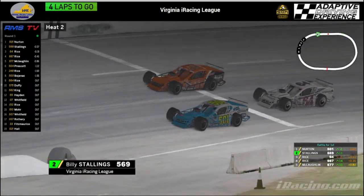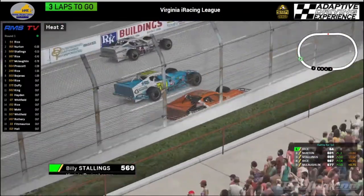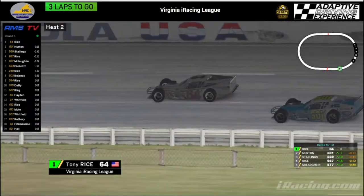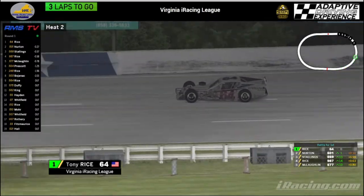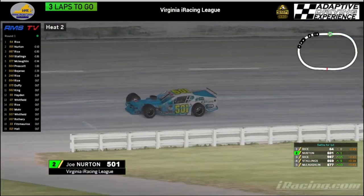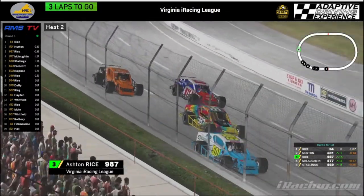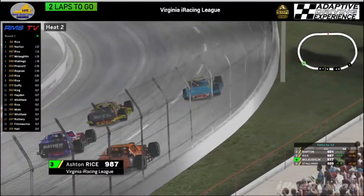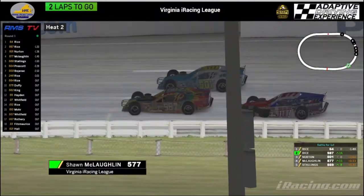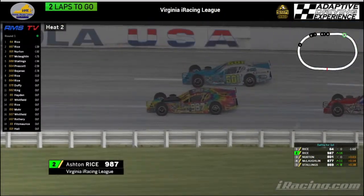Head-to-head battle here for the lead. Norton still has it, but look down on the inside. Tony Rice, boy, he rockets down to the inside, passes both of them at the same time there. Right into the lead. Norton still in that second spot, followed by the 987 Ashton Rice, trying to hold on to that third position. Sean McLaughlin in the fourth spot. Ashton Rice moves up to the second position, just a nose ahead of 501 there, Norton.